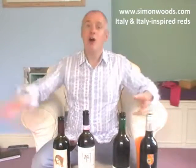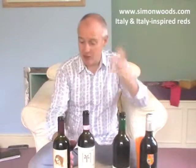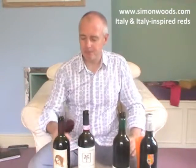Sometimes I find that screw cap reds really do need time to come out of their shell. So if you have reds with screw caps at home, try and open them a couple of hours in advance, slosh them into a big water jug, give them a whirl round. If you want, pour them back into the bottle, makes it look a bit prettier. But yes, let's see whether that's a problem here.